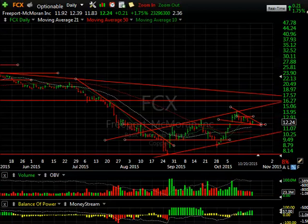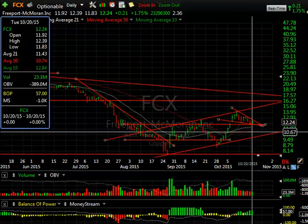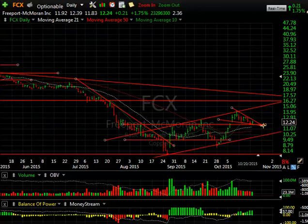FCX, well, let's look at this one too. Popped up, pulled back, put a swing trade on it. It pulled back in a nice looking falling wedge as well. We're seeing oils and metals doing this. This is a nice little falling wedge. Hopefully we get a hold near the 11.40.50 zone where support is.